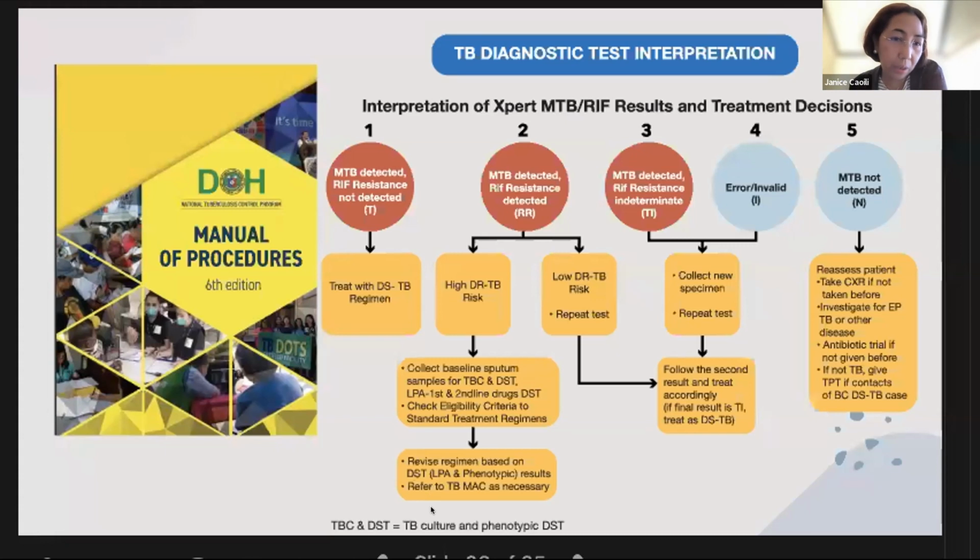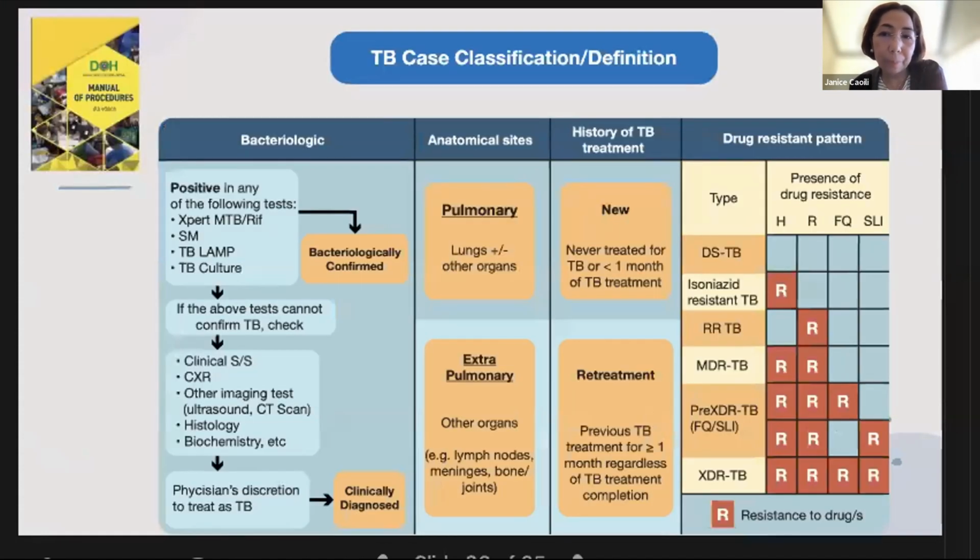Kung nag-positive kasi yung expert, yung smear microscopy, kung nag-positive yung LAMP, ang tawag dyan bacteriologically confirmed. No? Pero kung wala kang evidence of bacteriologic confirmation but you opt to treat anyway for TB, that case is clinically diagnosed. Okay? So, that DOH also provides algorithm for classifying a TB case. Okay, so this is very important, no? We should classify them based on bacteriologic confirmation. And I've mentioned earlier, we can confirm bacteriologically through these tests.